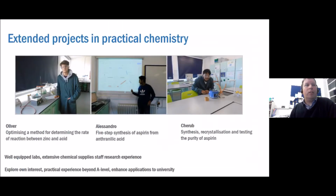And we're particularly pleased to be offering an extended project in chemistry. An extended project is like an AS level. It counts as much as an AS level, and it can be counted towards university applications. And it can be in anything students wanted to be in, but we have the opportunity to offer you the chance to do it in a practical chemistry project.